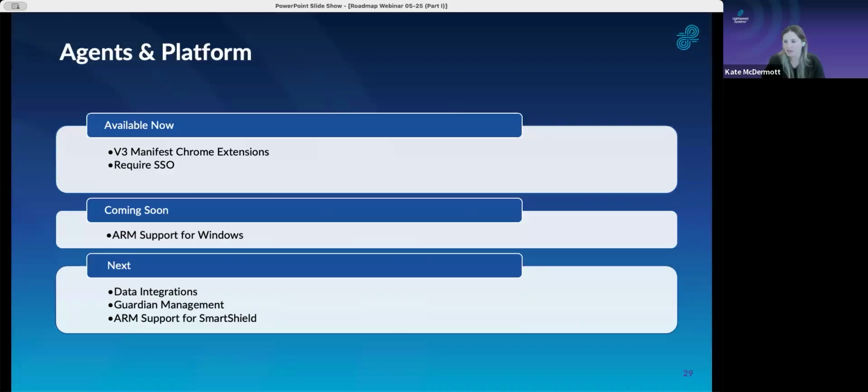All right, Matt, handing it over to you. All right. Yeah. So there's always a lot of things in motion for agents and platform, right? Lots of different versions coming out, whether it's bug fixes or new features or those kinds of things. However, some of the big highlights I want to just go over here quickly.